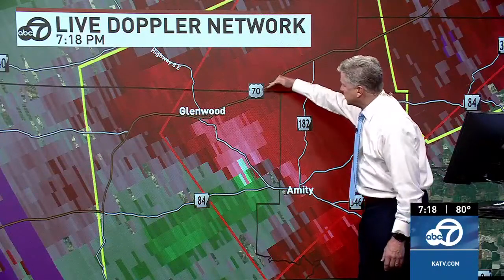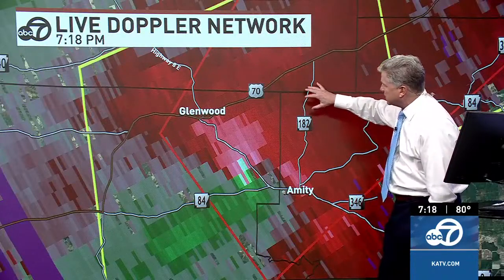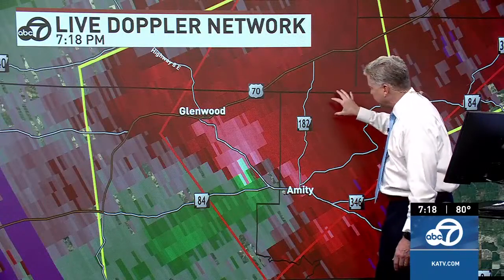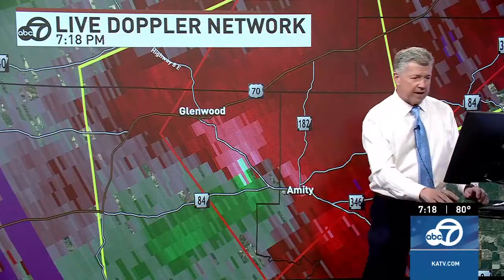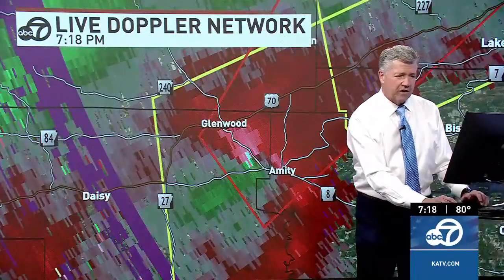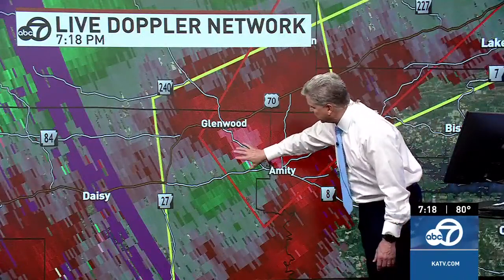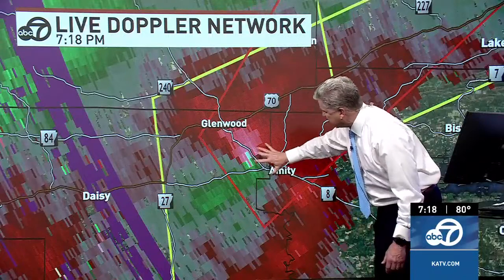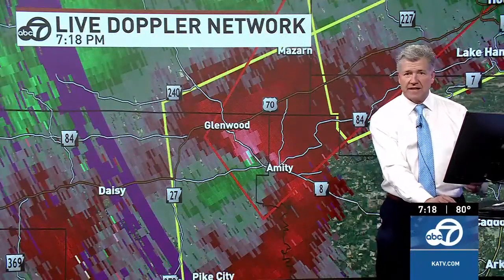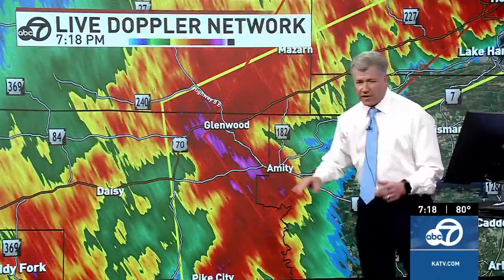There's Highway 182. Here's Highway 70. So it's going to be kind of paralleling it off to the northeast and eventually moving up into Garland County and Montgomery County. This is where all these counties come together here. So Pike County, that is Hot Spring County as well. Clark County, rather. Clark, Hot Spring, Montgomery, and eventually up into Garland County. This is Highway 70. This is Glenwood. If you're anywhere in Glenwood, down to Amity, get into that safe spot in your house. And it just looks like that has really ramped up just in the last couple of scans. You can see that little notch coming in.